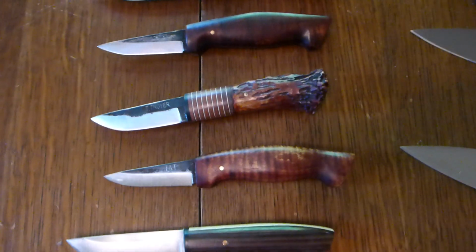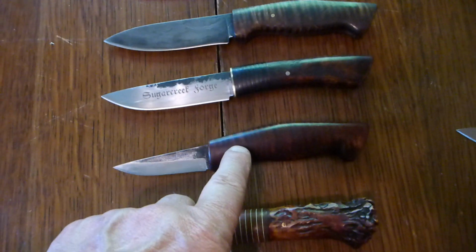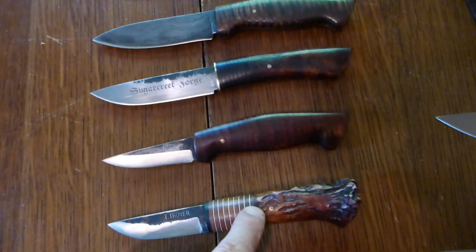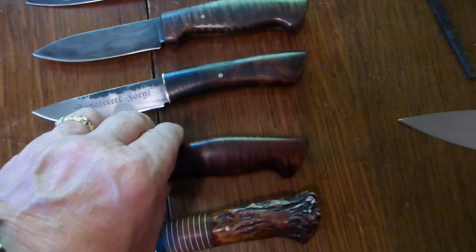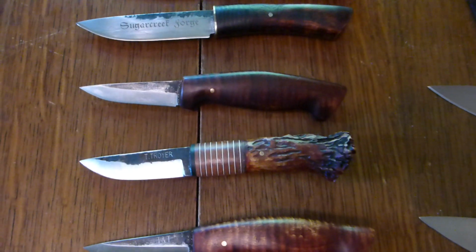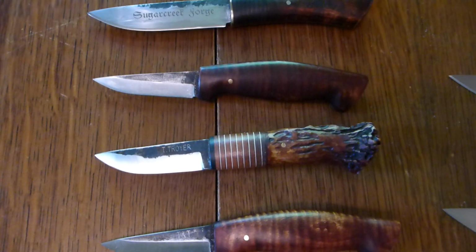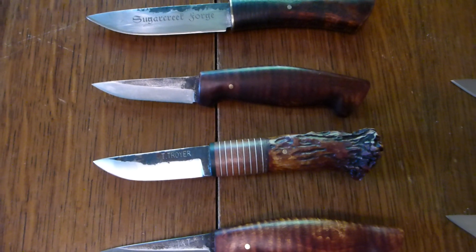So both of those are for sale. Contact me if you'd like. This one and this one at $165, this one at $135. Those are just steals at that price. Having used these knives, you can pay a lot more and not get anything better.